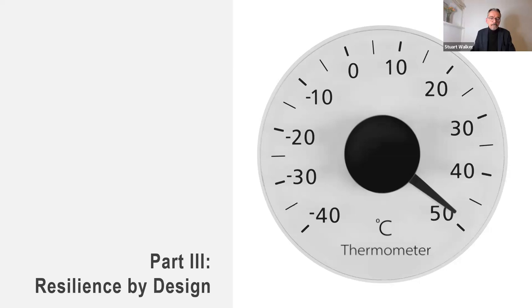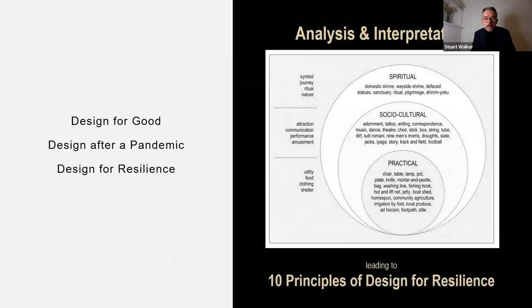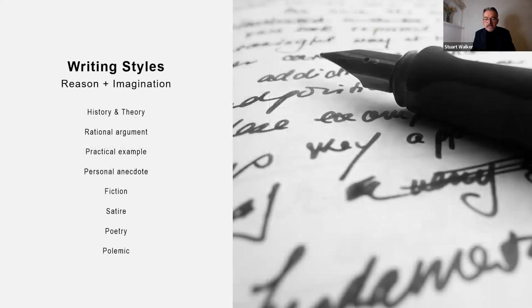Resilience by design. It analyzes, interprets, and contemplates not just the findings from parts one and two, but also the ethos and understanding of human values necessary to develop a more resilient future. And I conclude the book with 10 principles of design for resilience, in which things like integrity, virtue, responsibility, and ethics all feature prominently.